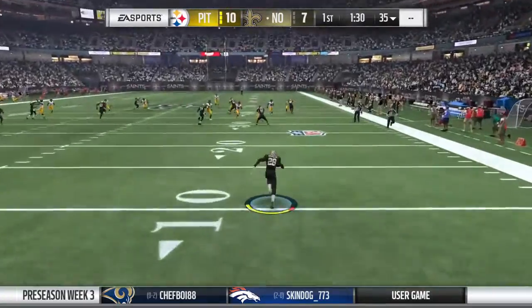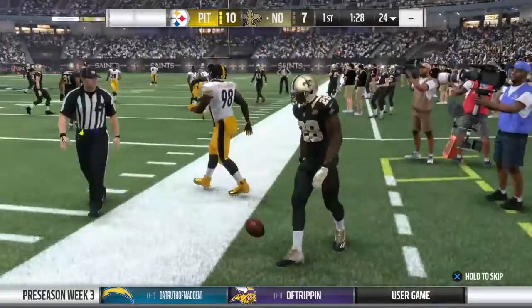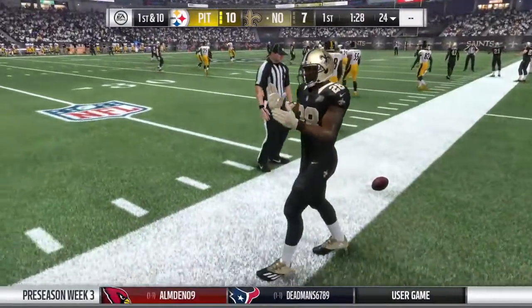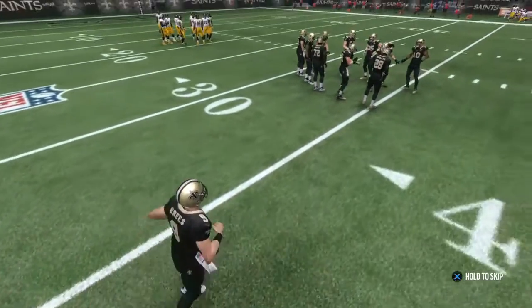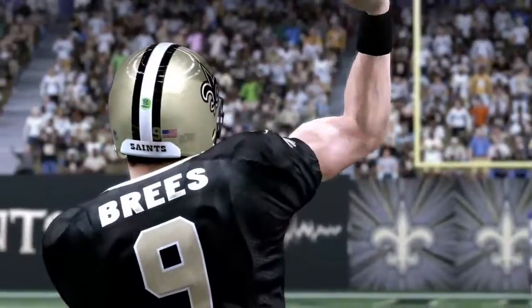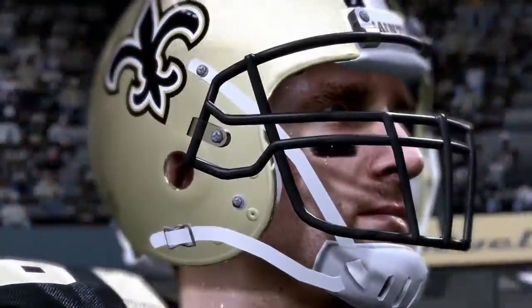On the return, here's C.J. Spiller. And he'll be out of bounds here, a yard shy of the 25 at the 24. Here now, a look at Drew Brees in our player spotlight. And I don't know what more they need to see of him than what we're going to see in this player montage. He's been great.